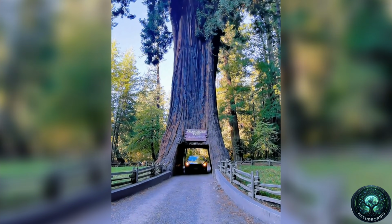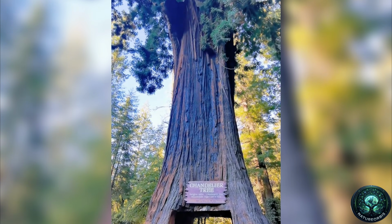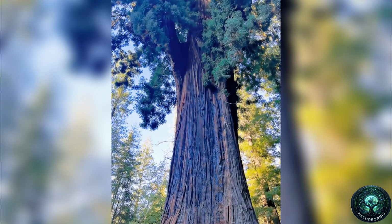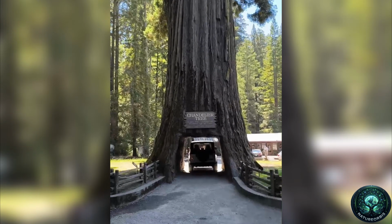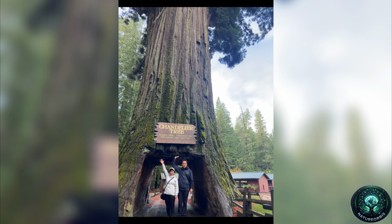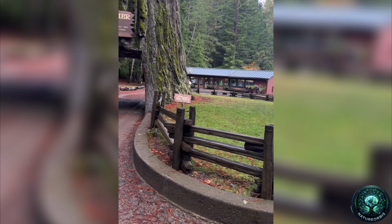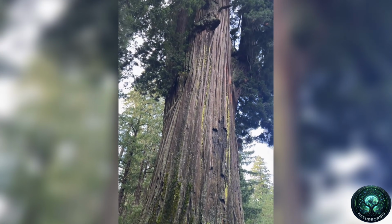Standing over 90 meters tall, the enormous red trunk reaches straight up into the sky like a pillar of an ancient forest. Standing next to it, the car below almost disappears completely. Light filtering through the dark tunnel inside the trunk gives the feeling of stepping through the entrance to a colossal natural structure, not just an ordinary tree.